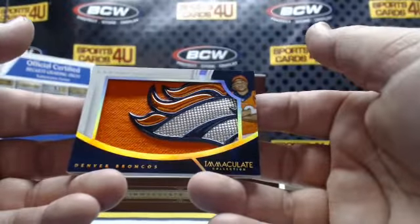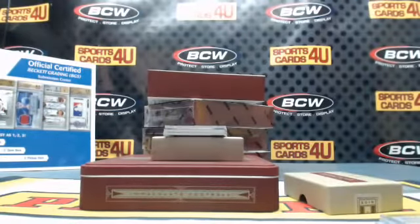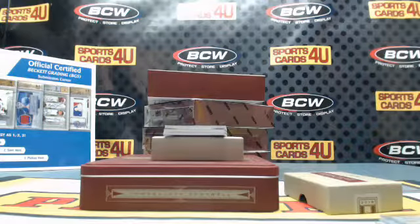For the Broncos, Devontae Booker. 1 out of 4. Doesn't really say. Probably a hat. It's thick. The logo on there.